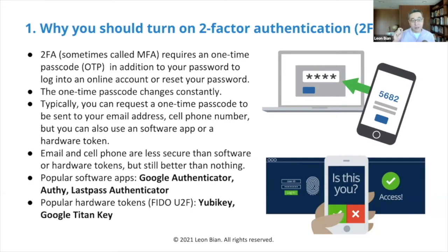Ideally, use a software application. Here are some of the common software applications like Google Authenticator, Authy, LastPass Authenticator. But if you want to be more secure, you can use YubiKey. It's a FIDO U2F. This is a little bit technical jargon, but use a hardware key, right? Or Google Titan key, and you can pair your key with your online account. That will give you enhanced security over the cell phone or email.